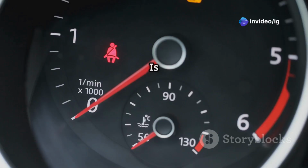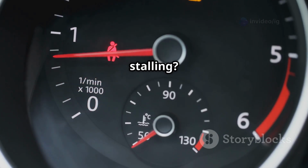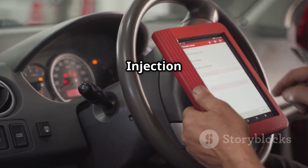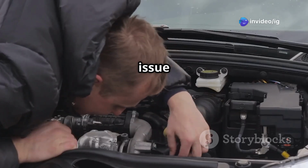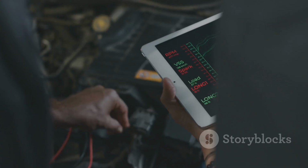Hello friends! Is your car struggling with power loss, rough idling, or sudden stalling? If your OBD2 scanner is showing code P0257, you might be dealing with a problem in the injection pump fuel metering control B-low, cam, rotor, or injector. Ignoring this issue can lead to engine misfires, poor fuel economy, and even complete engine failure.